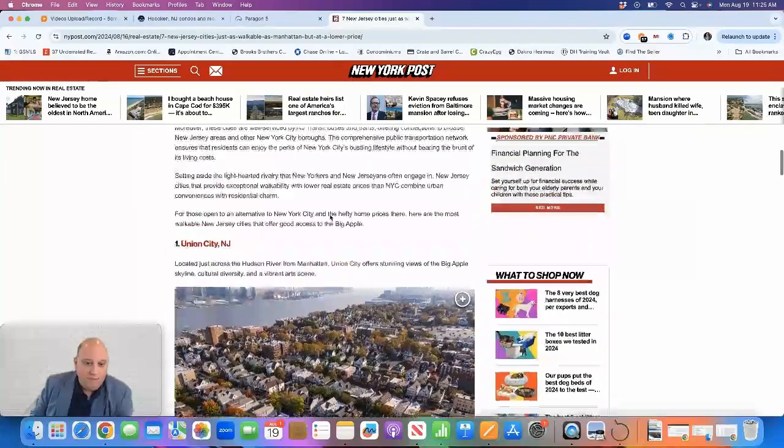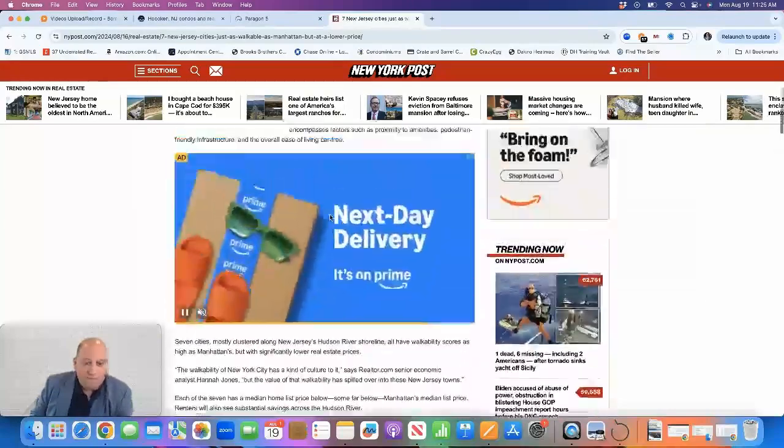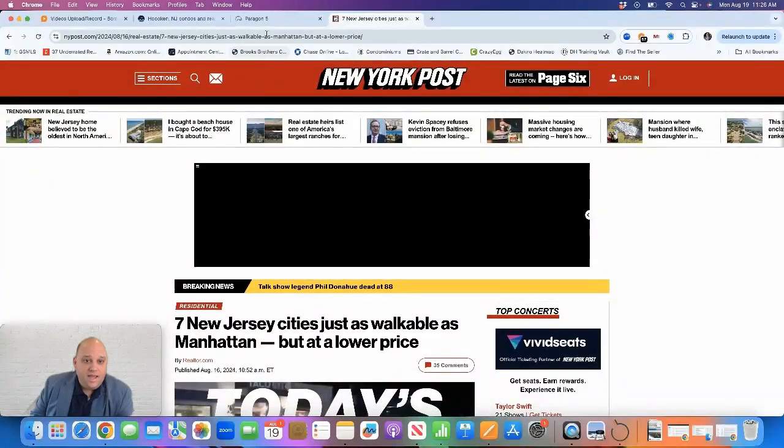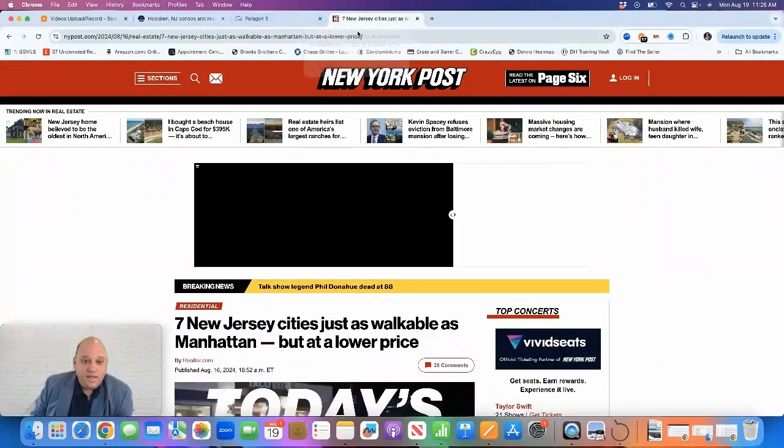So I'll link this down below. Pretty interesting article for accessibility and walkability for Hudson County towns located near New York City.